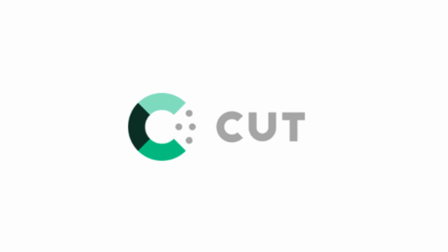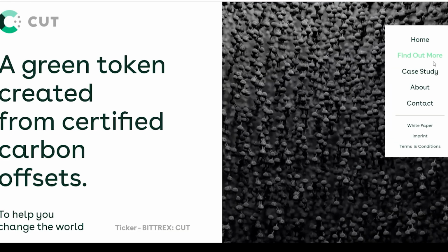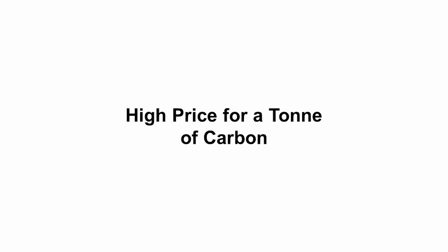Then we have the CUT token, the carbon utility token, which sits at the price of about 14.5 cents. If we look at the website, which looks nice, you can see that that's 500,000 tons and 500 million tokens. So 1,000 CUT is one carbon credit, 1 ton of CO2 equivalent, equals $145. I think this is quite a high price. I'm just checking again if I did my math right, but this is the math. So again, you're paying pretty much the future expected price of carbon, voluntary carbon credits, for your token. You can hope that it goes up much further, but you're starting at quite a high level. So, in my opinion, again, quite a high price for a ton of CO2.